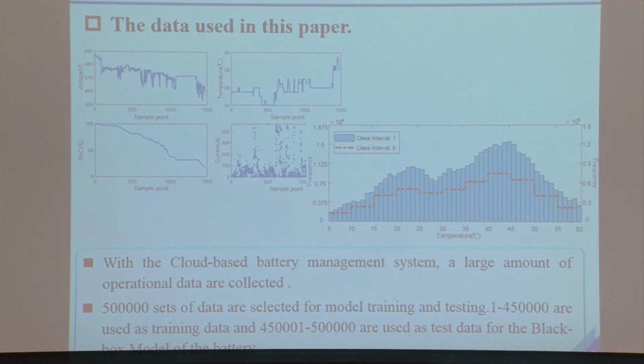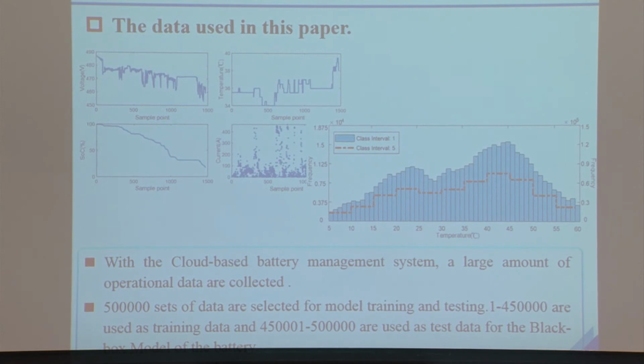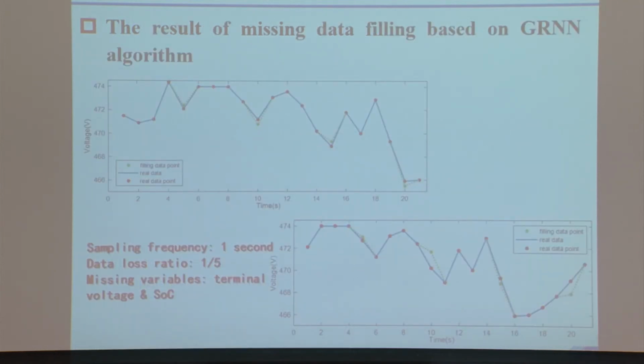So this is our result part. To verify our proposed model, the data of electric buses are collected during normal driving, and we use it to train our model and verify our model. These two figures show the data cleaning model proposed in this paper. The sampling frequency is set as 1 second, and the data loss value is set as 1/5. The missing variables are assumed as the terminal voltage and the state of charge. By the proposed generalized regression neural network, the maximum relative error can be limited within 5%.